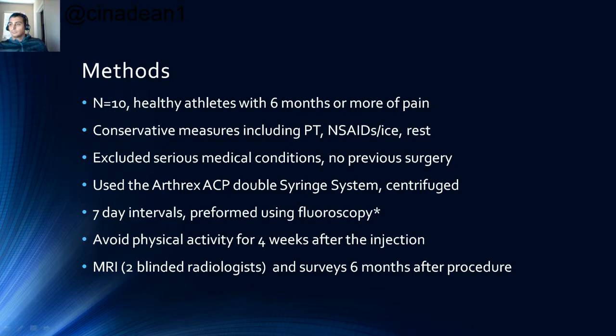It's kind of going back to the slide showing the PRP in our previous talk, how they do the PRP. And they actually did the injections under fluoroscopy, which means they take you to a radiology suite, and they shoot you with x-ray to make sure the needle's in the right place. And then they had the patients rest for 4 weeks, and then they looked at their MRIs 6 months later, and they saw how the patients were doing. So if we go to the next slide.